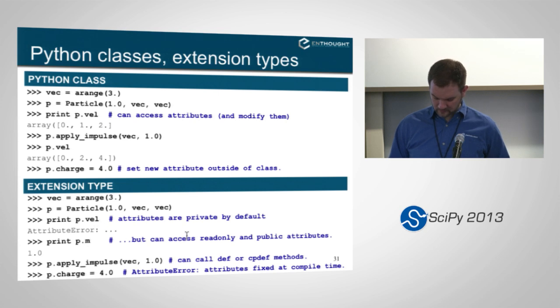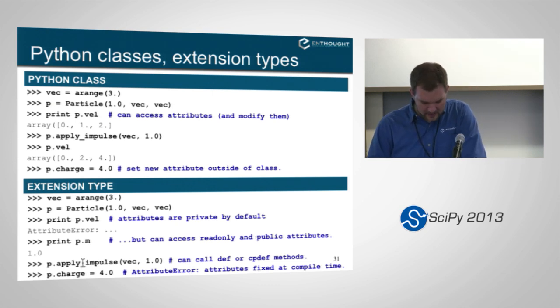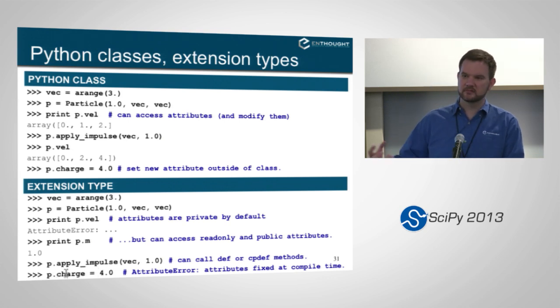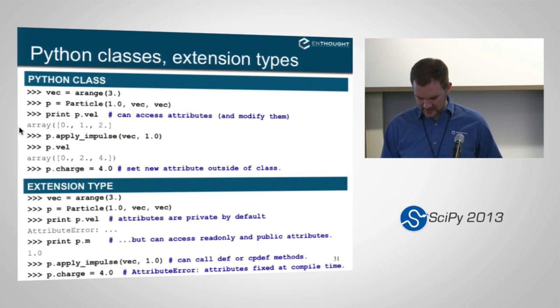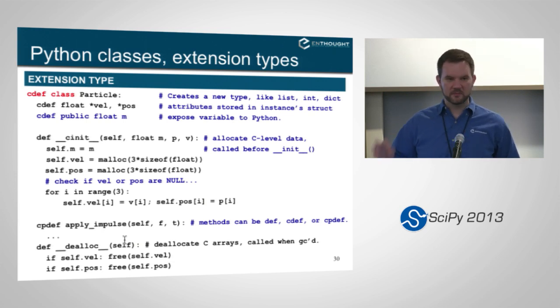We can look at M, and since M is public, we can read from it, we can access it, and we can also assign to it if we like. We can call the cpdef method, apply impulse, if we like. And lastly, we cannot assign new variables to this extension type. Okay? So those are the main differences between Python classes and extension types. Nice thing is that Cython gives us a very nice way of creating these extension types. And the big difference, of course, is that the reason why you want to use one of these extension types is because you have much more control about what's going on at the C level with these things, and you get much better performance as well. Okay.